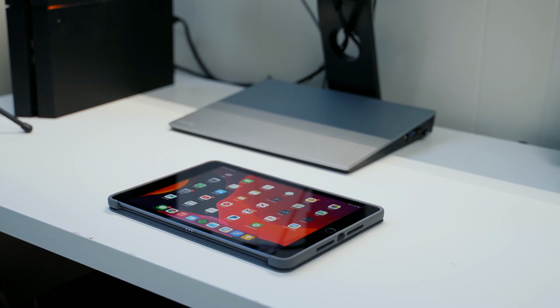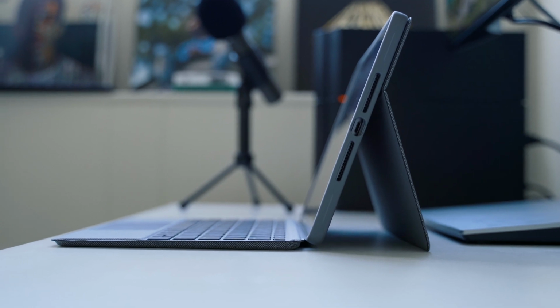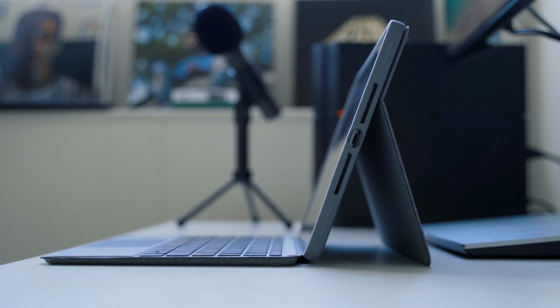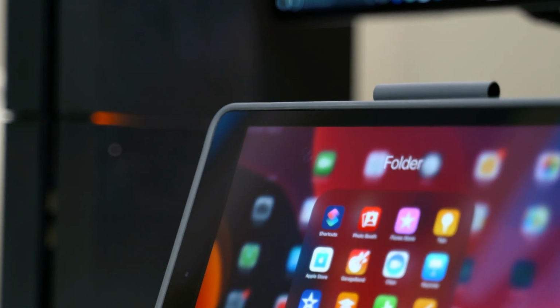Now, to be honest with you guys, I don't use a lot of these applications. The only apps that I use that come with your iPad are probably all the basic ones like the App Store, Contacts. I'll sometimes use Maps, FaceTime, you know, just all the other apps that most people use with their iOS devices. And then we have a folder here with other applications that I don't use.